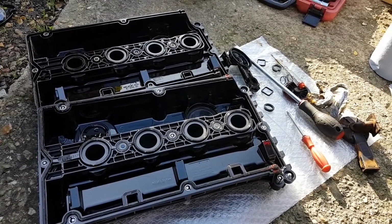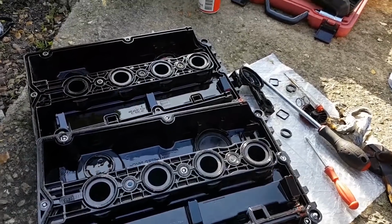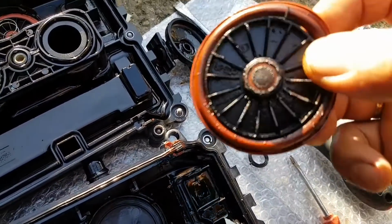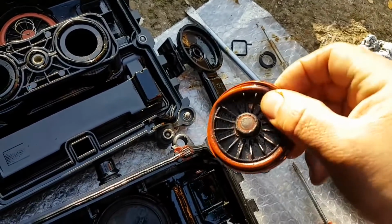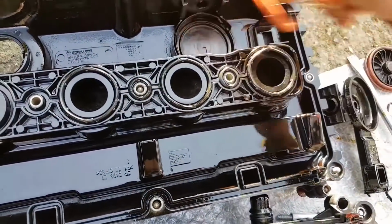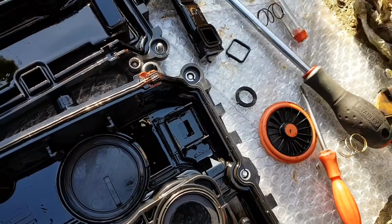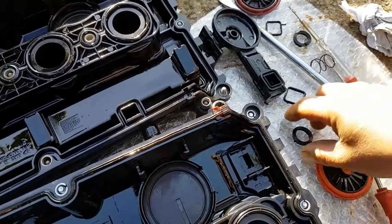Now what I'm trying to do is make one good cover out of the two. First, let's make sure we got our diagnosis right. This is the old diaphragm, as you can see, completely gone, and the new diaphragm is right here. I'm going to try to make a good one out of it. Sorry about that, I ran out of space on the phone and had to delete a few things.